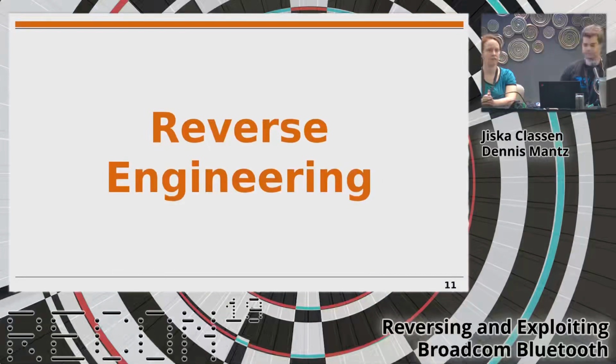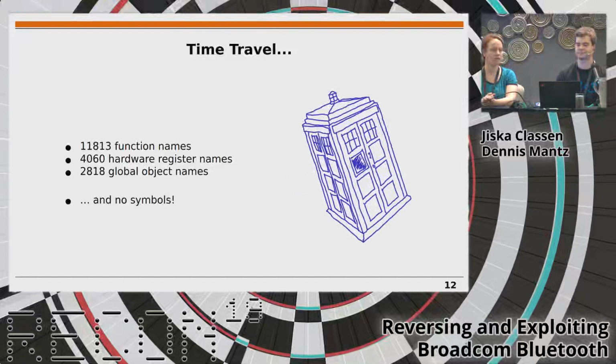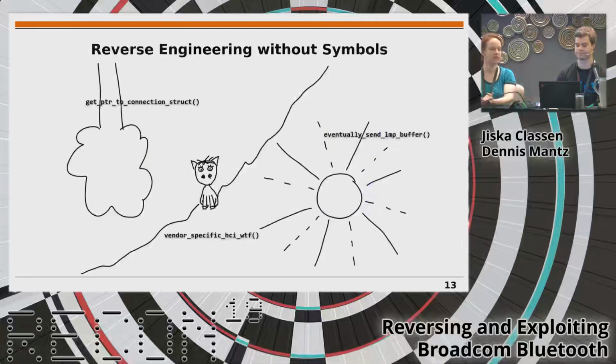So actually, last year's REcon was when Dennis had almost finished his thesis and I was starting to take over the project. He had already spent months looking into assembly, and I started looking into assembly and just wondering. If there were some time travel, I could have told myself there are more than 11,000 function names, 4,000 hardware register names, almost 3,000 global object names. And well, I didn't have any symbols back then. So what I did was stare at the code, and Dennis also did a lot of staring at the code. And we gave the functions some names, like there is some pointer to some struct that handles connections, or there is an LMP buffer that in the end will somehow be sent, or there is just some vendor-specific HCI command, and it is super, super strange. And that was the state of how we did it.